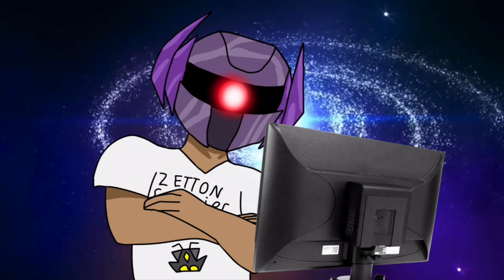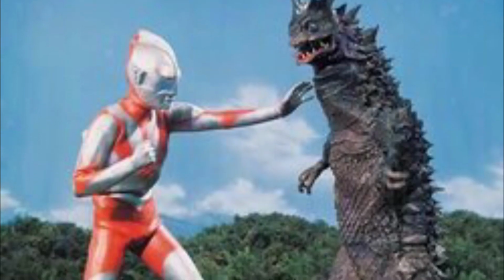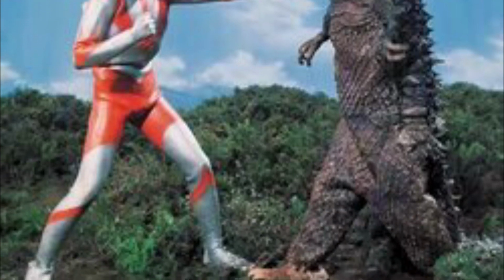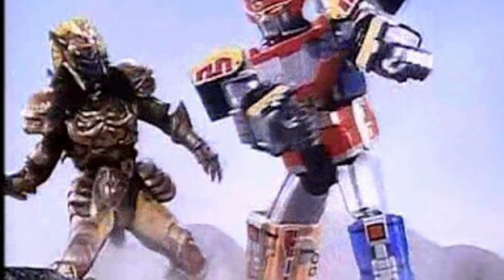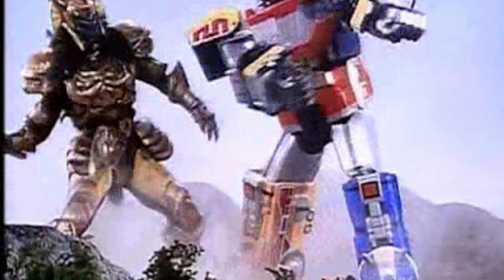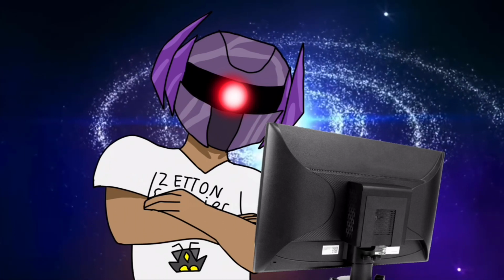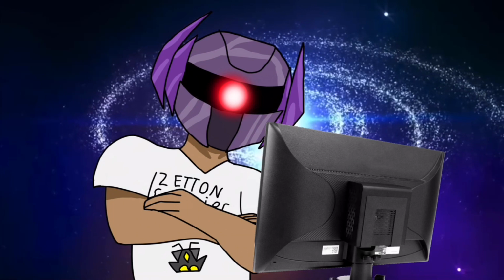So, yeah, Ultraman is fighting giant monsters all the time, and sometimes he can change in size. Power Rangers, on the other hand, require a Megazord to fight the monster. Pretty much that's the difference there. Power Rangers need to summon Megazords to fight the giant monsters. Ultraman does not need to summon something to grow giant.